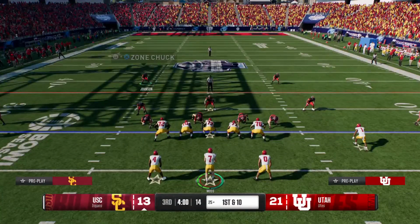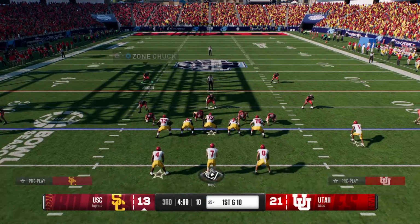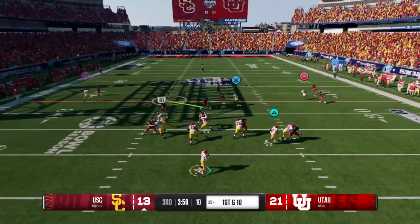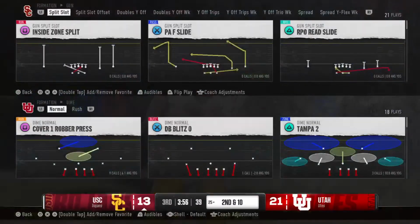Yeah, and I think you look at bowl games, sometimes there's a little bit of rust in the first half, and that's what you talk about at halftime. Now, we get the ball, we're down. Let's go make a statement to start this second half. We're here, we're ready, we're going to do some damage.